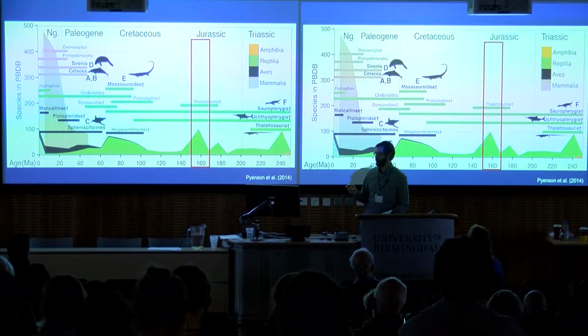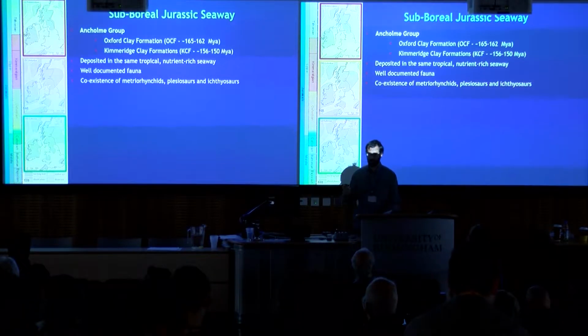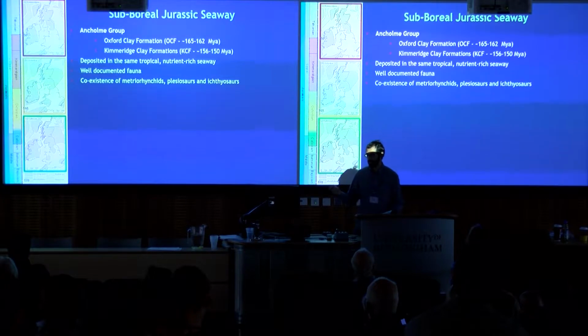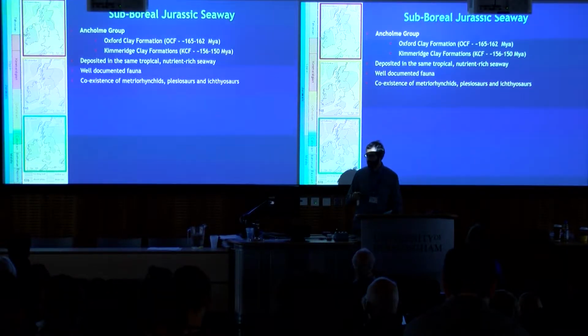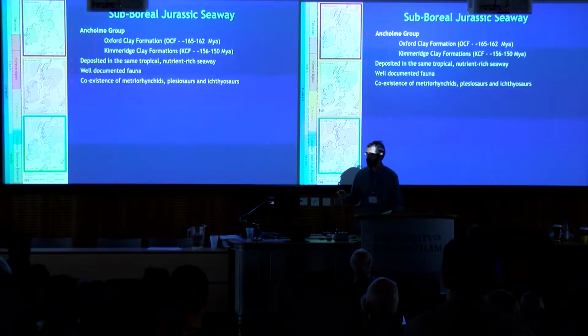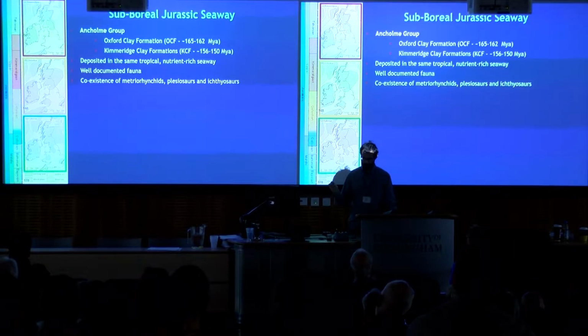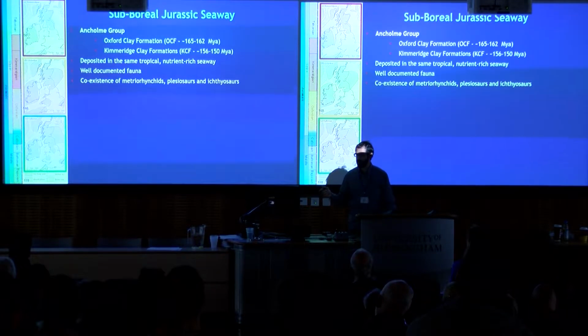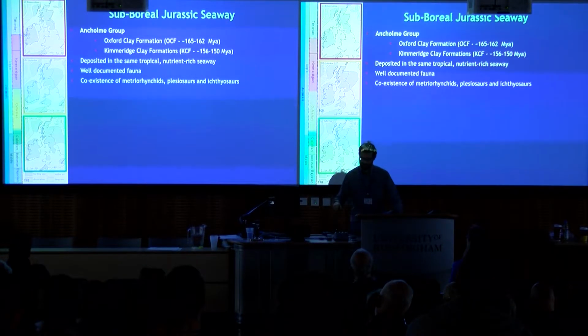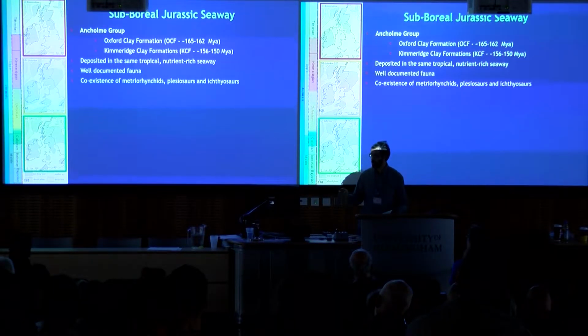In particular, the Sub-Boreal Jurassic Seaway, which has been deposited in what is now the UK, across the Callovian towards halfway through the Tithonian. Two formations make part of this: the Oxford Clay Formation and the Kimmeridge Clay Formation, and strata in between.